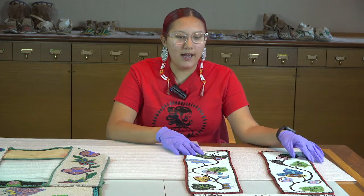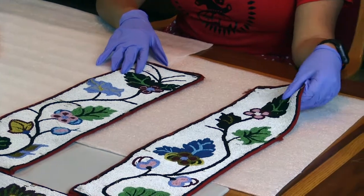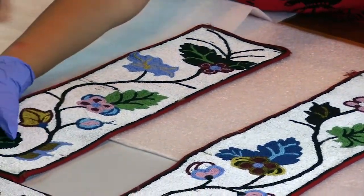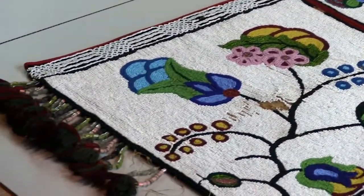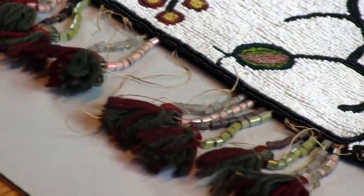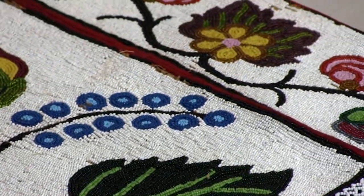Right here we have an Ojibwe style bandolier bag, and you can tell because of the designs right here, and then how short our fringes are on the bottom, and even the floral work. So even though floral work may look similar, there's still different stuff that makes it different.